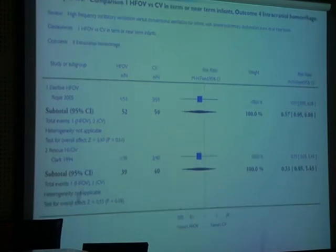High frequency versus conventional in term or near term for intracranial hemorrhage. It looks like these patients, it actually favors high frequency, that they'll have fewer intraventricular hemorrhages. And remember, initially when we were using these higher mean airway pressures, people were worried that they would actually have more intraventricular hemorrhages.